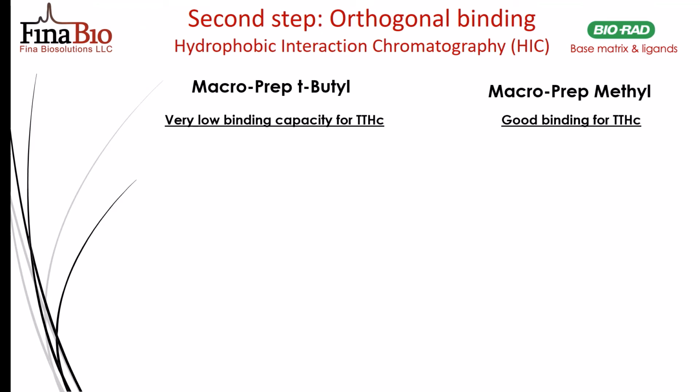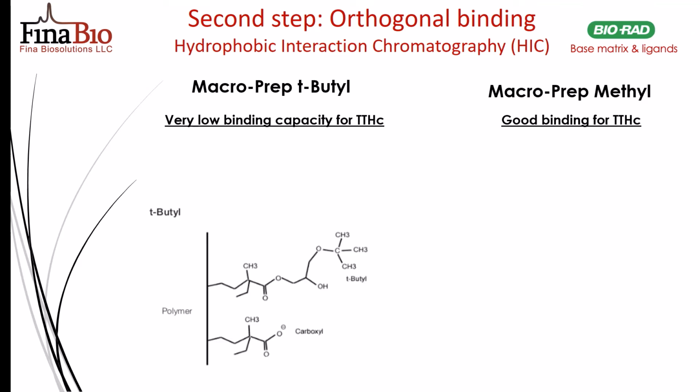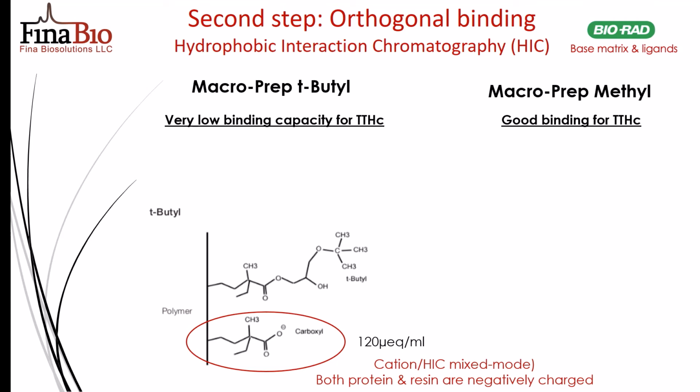This seemed a little unusual. I had expected higher binding to the butyl, but on looking at the resins in more detail, we found the butyl resin has carboxyl groups as well as the butyl groups. So in fact, it is a mixed mode resin with almost the same cation exchange capacity as many of their S resins. As both the protein and the resin are negatively charged, the protein being acidic, it wasn't surprising that it really didn't bind. In contrast, we had good binding to the methyl resin.